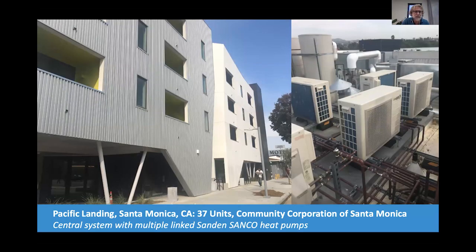So there's one setup, central boiler. And then we have another setup, also a Santa Monica project, also Community Corp. It's a centralized system, but it's built out of multiple individual heat pumps and condensing units. And this is the Sanden Sanco. The CO is, I believe, carbon dioxide. I'm not sure why there isn't a 2 on there, but they are using CO2 as their refrigerant in these Sanden units. Basically they put 4 of them in series, also in a centralized system. You see the tanks in the back there, also located on the roof. This setup gives you redundancy. So if one machine breaks, there's still 3 more that are operating.